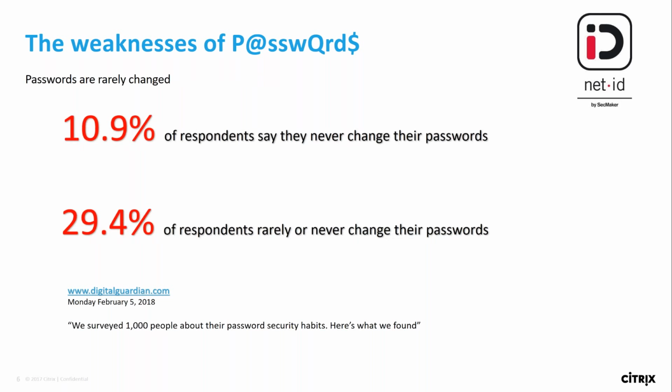So if people reuse passwords or use the same password everywhere, do they then change them often? Passwords are rarely changed. 10.9% of respondents say they never change their passwords. 29.4% of respondents rarely or never change their passwords. So we can't really trust passwords to be secure when almost 11% never change their password, and almost 30% rarely or never change their passwords.